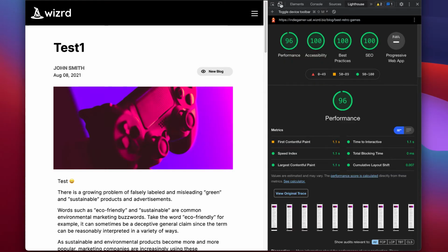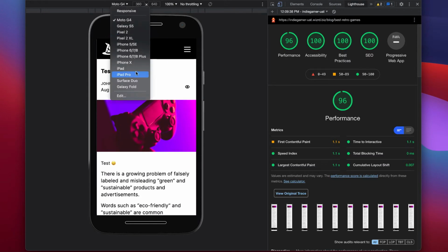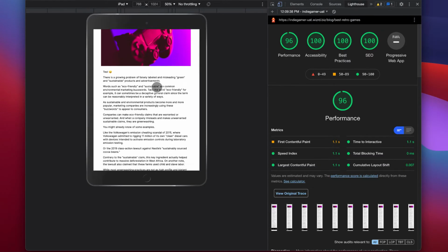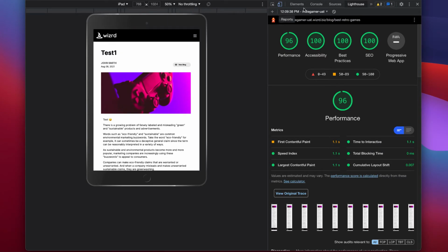So the next signal is being mobile friendly, and every single Wizard website is mobile friendly right out of the box, as you can see here. They also look great on iPads and other tablets, and it's basically built to be responsive for any device right out of the box.